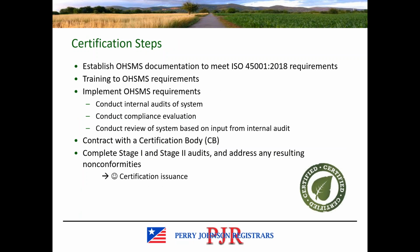Okay, so to wrap up today's presentation, for any clients who are pursuing certification for the first time or considering adding this certification, the certification process looks like this. The first step would be for your organization to establish the required documentation, to conduct any training on the health and safety management system and the requirements implemented from the standard. And then you would be implementing the requirements themselves found in the standard and the documentation framework that was established in the first bullet point. And that includes conducting your first internal audit, a compliance evaluation, and a management review, a review of the system, which would take place after the internal and compliance audits to be able to include those outcomes in the system review.